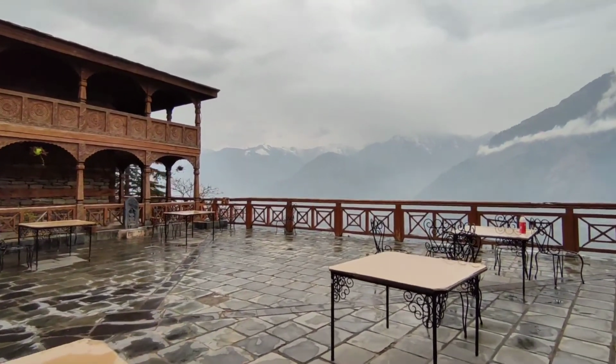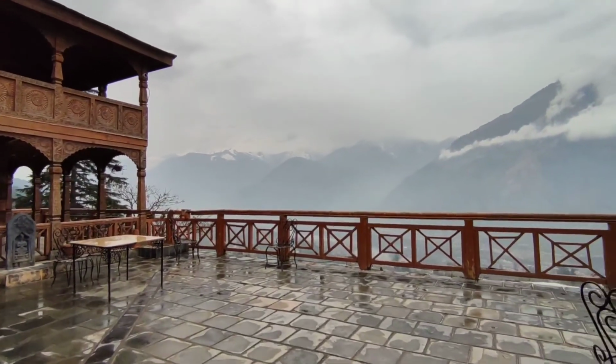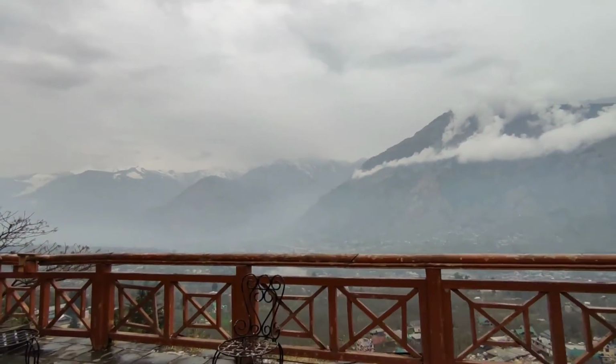Look at the heavenly beauty of this place, and this was very soothing to the eyes, very peaceful. It just gave a heavenly feel.